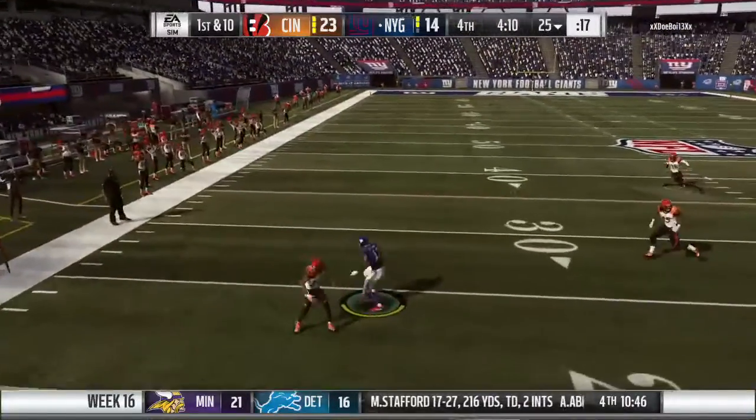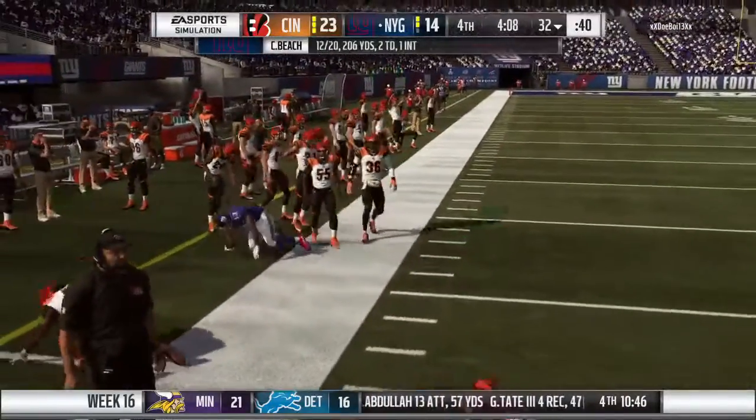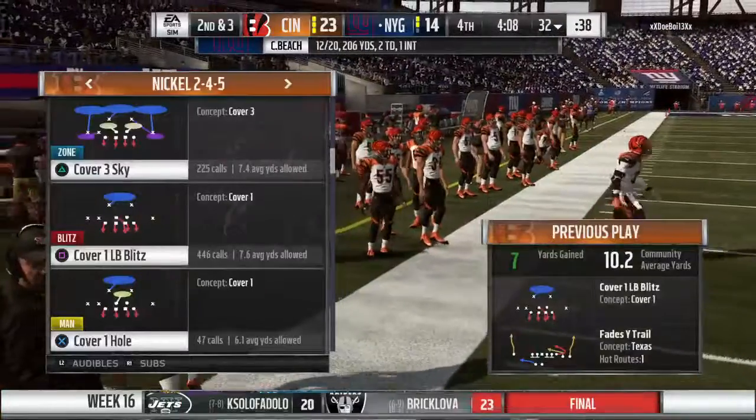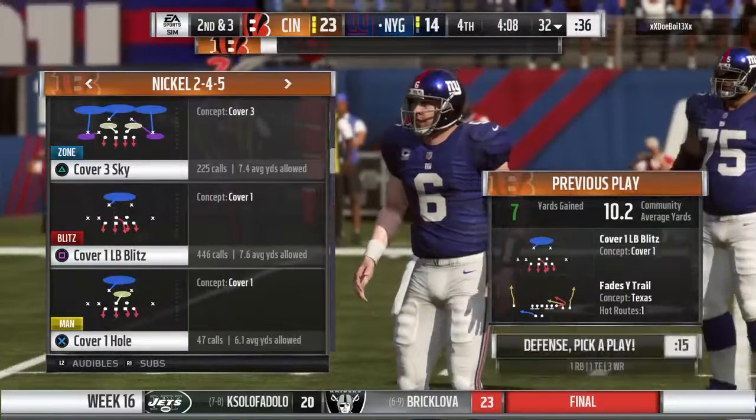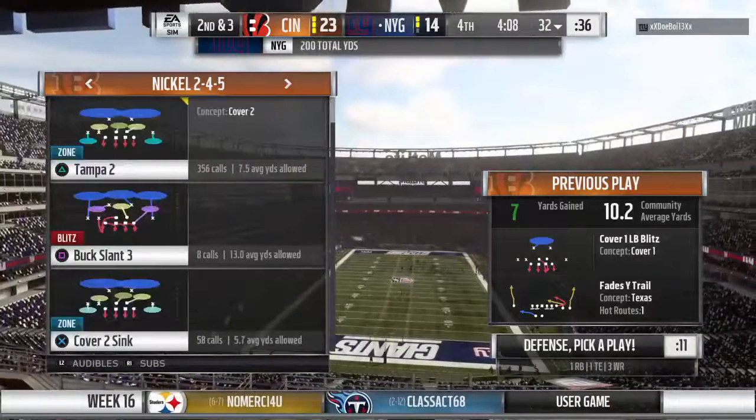Gone. They'll look to throw. It's caught. Beckham. 7 yards, the pickup on the pitch and catch. This possession means so much for them. They've got to focus on this drive and find a way to make this a one-possession game.